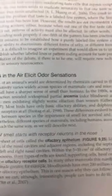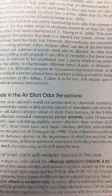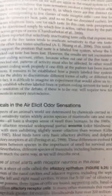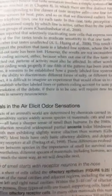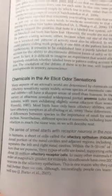Anosmia is odor blindness. The sense of smell starts with the receptor neurons in the nose. The olfactory epithelium is a sheet of cells that lines the dorsal portion of the nasal cavities and adjacent regions, including the septum. There are 3 types of cells: supporting cells, basal cells, and olfactory receptor cells.